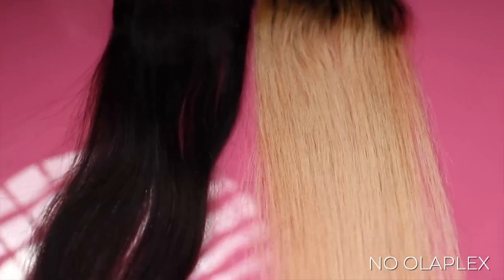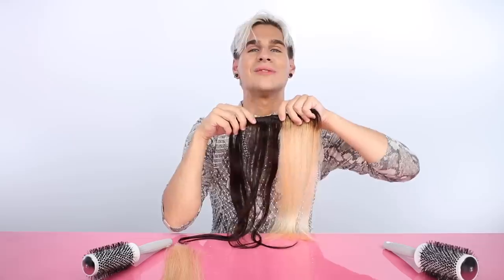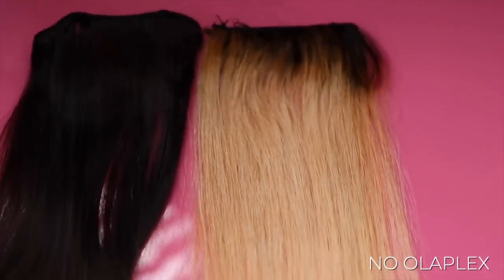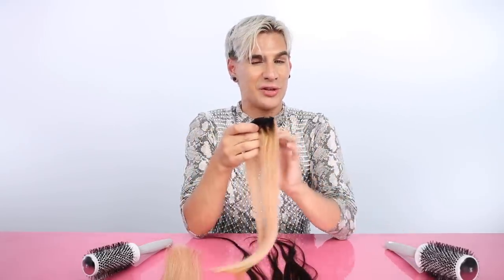It changed a lot after 3 rounds of lightener for an hour apiece, 2 rounds of 30 volume lightener, and 1 round of 40 volume lightener. That's pretty crazy how different it is. I mean, it's like an Oreo cookie right there. Let's go based off of feel for a second.